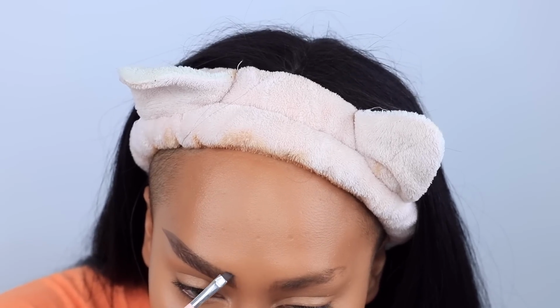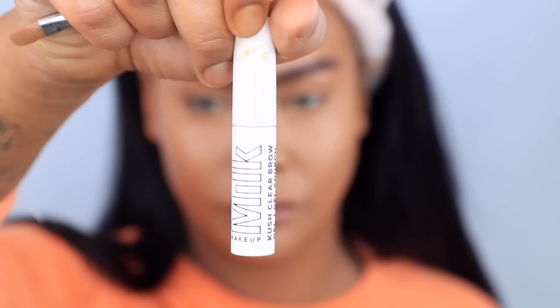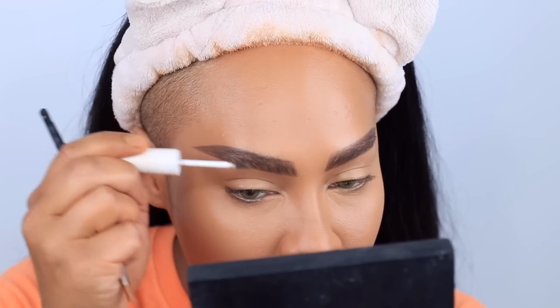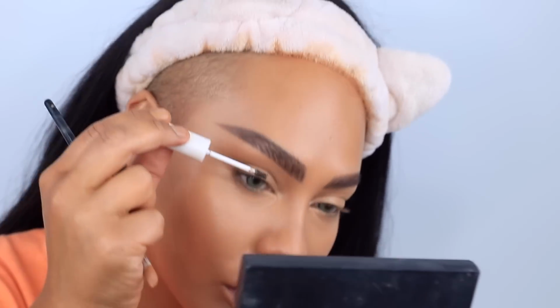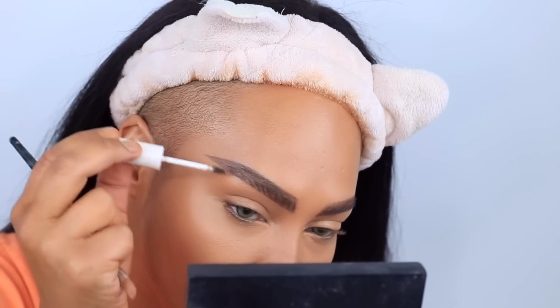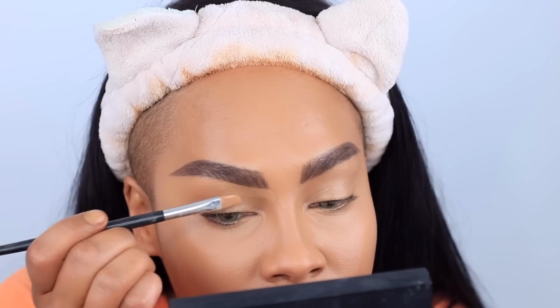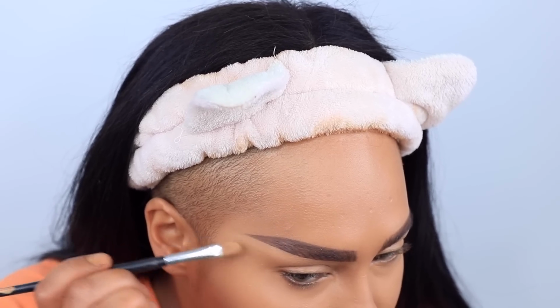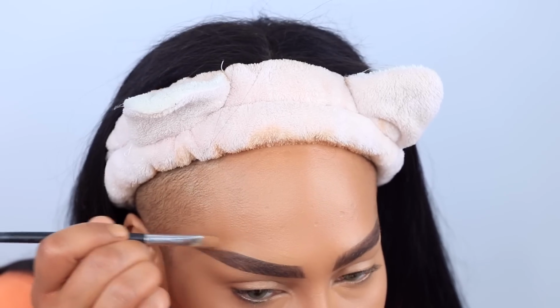Even though these don't look like real eyebrows, it just gives them a little bit more dimension so they're not just like straight blocks. Next up, with the Kush brow gel by Milk Makeup, I'm just gonna comb through my eyebrow hairs. I do have a few hairs, so I'm very proud of them, and I want to comb them in place. Next up, with my concealer and a little bit of foundation mixed together, I'm gonna just sculpt out my eyebrows. I want them very high and very angular.